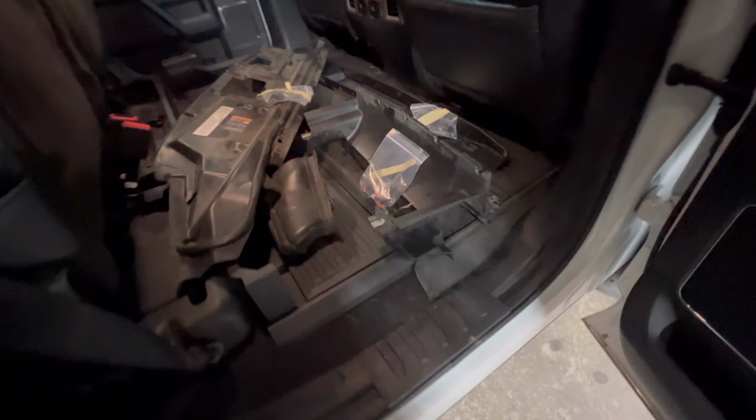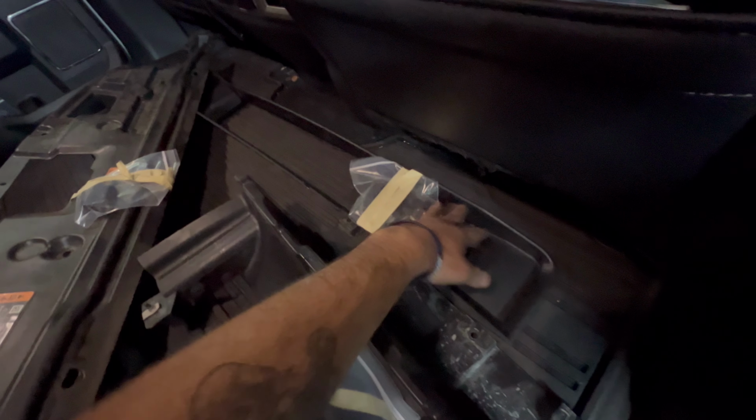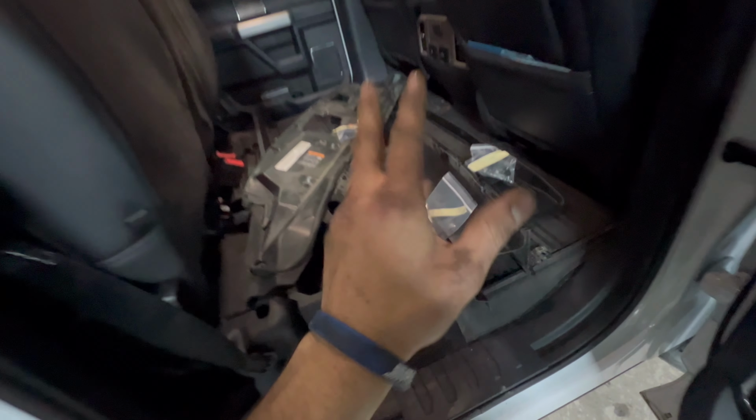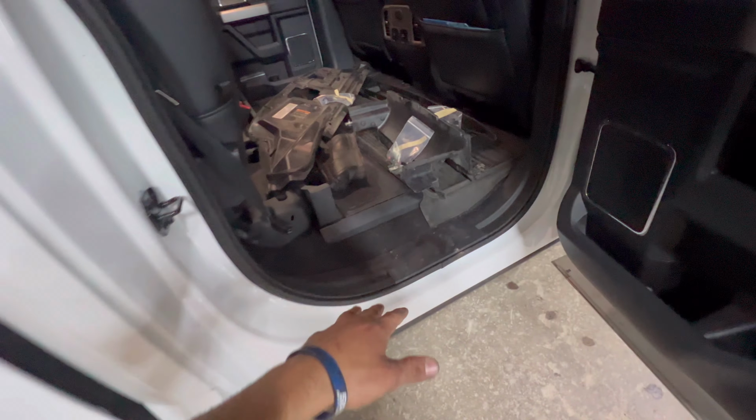So now that we got that, and you saw in the time lapse, this plastic stuff, I'm not going to go through it. Everything's taped up where the hardware goes. All it is is a bunch of 8 millimeters and a bunch of tree connectors. That's all it is. So we're not painting any of the plastic, so we're keeping all of that.